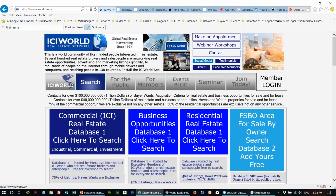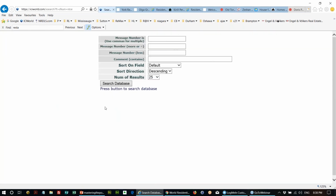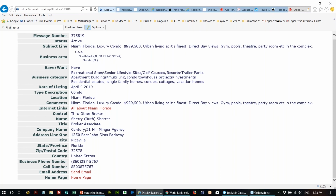And then we go down the page, and what does that say right there? Search database by message, right? And then we're going to put the message number in there, do a search, click on that number, and it's Century 21 in Niceville, Florida. You call them and do a 25% referral fee, and you make money in US dollars.